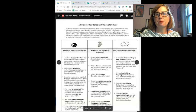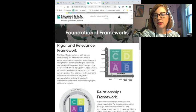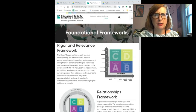And then finally, this is also in there, the foundational frameworks, this rigor and relevance. How do we build out in our application models as we are building up in our Bloom's taxonomy? All these resources are in the folder.